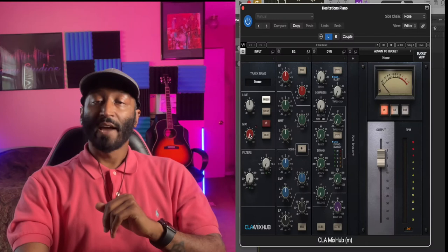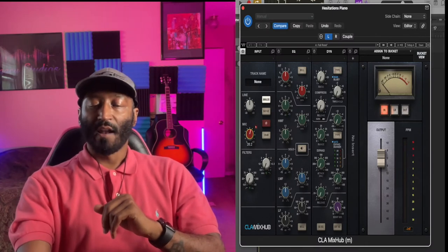Now this mic here, once you crank that up, that will give you some, let's call it harmonic distortion. It gives you some of that SSL sound and some great grit and flavor to add to your mix. Here's something else cool about this plugin. It is customizable. Check this out.